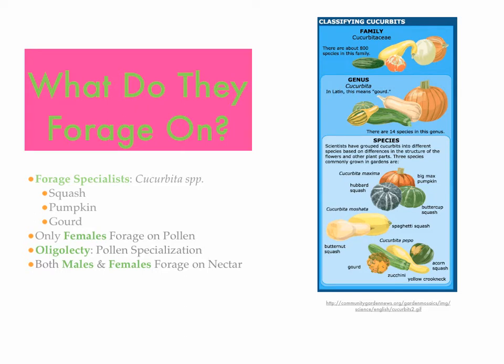You also might ask, what specifically do squash bees forage on? Squash bees are forage specialists on cucurbita species, including squashes, pumpkins, and gourds. Only female squash bees forage on pollen, but they do exhibit oligolecty, which is pollen specialization, making them solely reliant on pollen from cucurbita flowers for their diets, as well as the diets of their broods. Both male and female squash bees prefer to forage on nectar from cucurbita flowers.